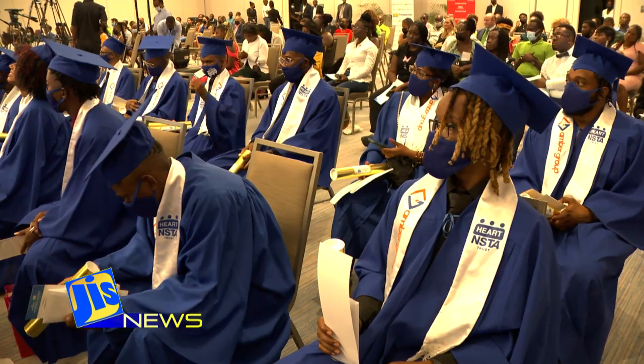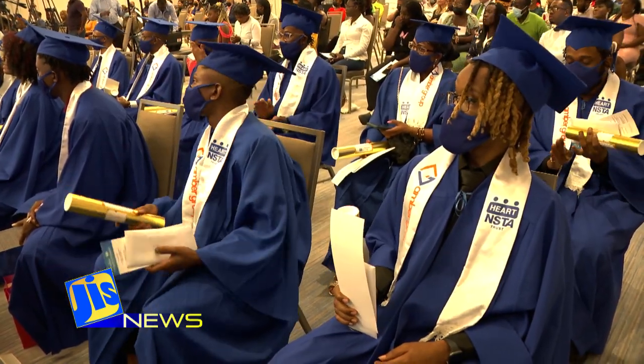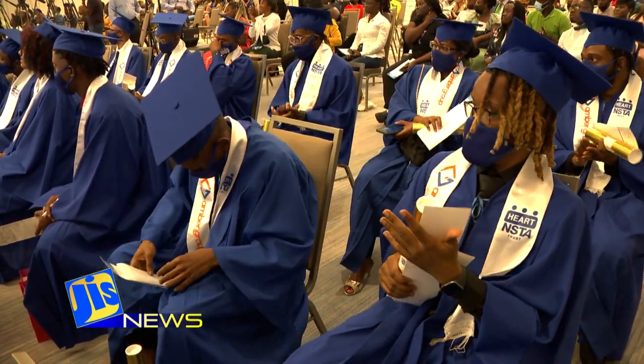Prime Minister Andrew Holness, who witnessed the signing, hailed the initiative as revolutionary, adding that it aligned with the digital transformation thrust being pursued by the government. He says the partnership between the Amber Group and the Hart NSDA Trust represents innovative thinking in training and development and aligns education to industry needs.